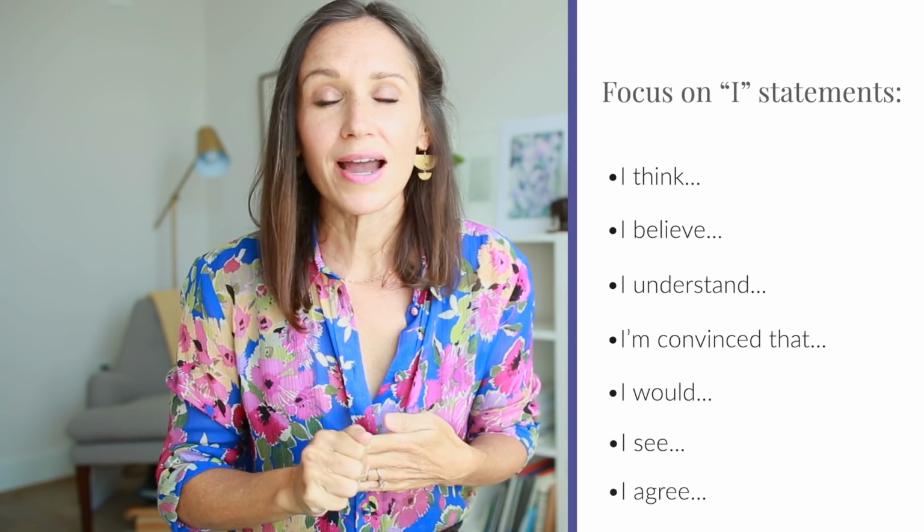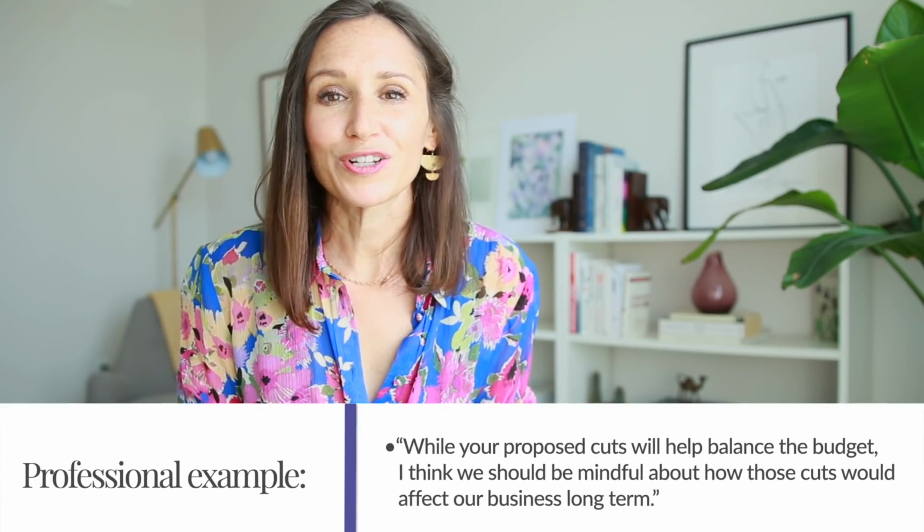In using these I statements, instead of focusing on my disagreement, I'm shifting the focus to my opinion and my reasons for my opinion. Let me give you 2 examples of what this looks like, one for professional situations and a second for more personal or informal conversations. Let's start with the professional example.